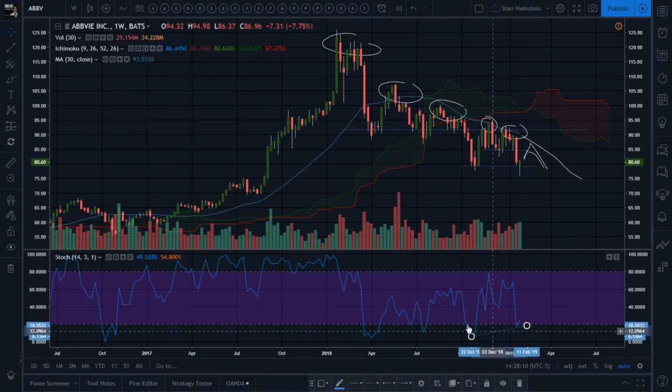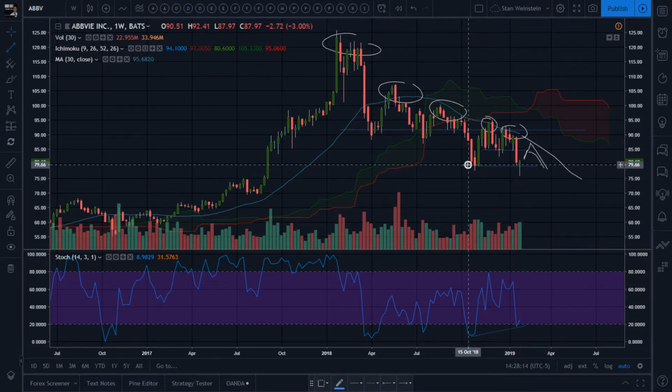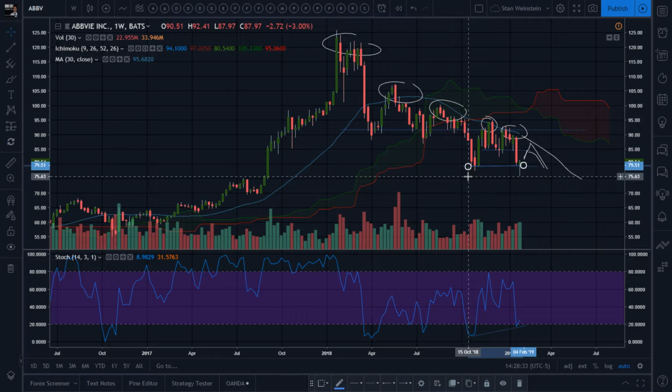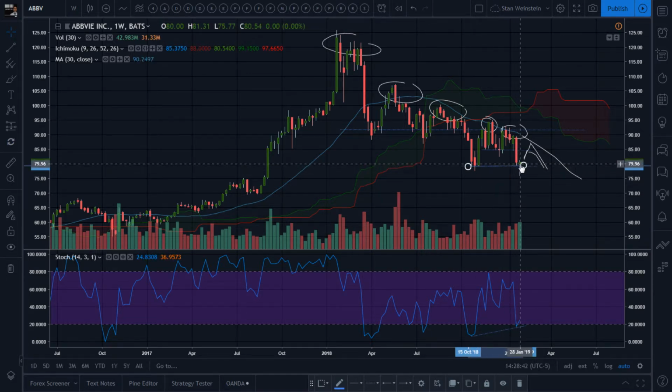Whoa. Higher lows. Even I use the closes to draw my lines, to draw my trend lines. The rest, those wicks, are noise from smaller time frames. They're less important than what the market decides to close the week at. And if neutral or no divergence, it seems to have slightly higher lows.